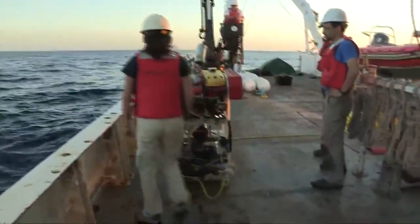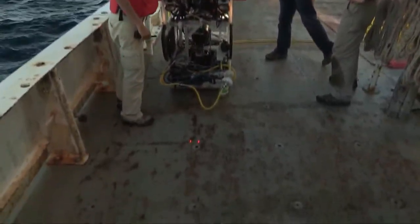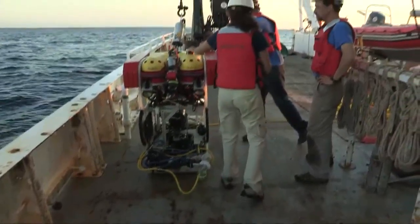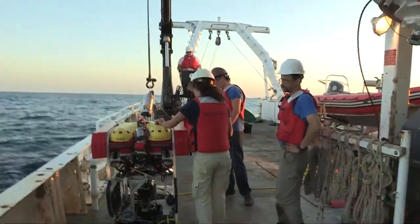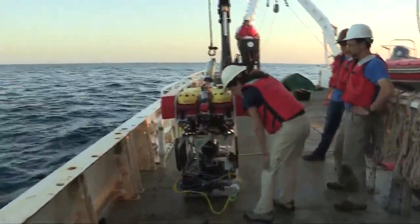And we're actually going to dive this ROV during this broadcast and hopefully get down on top of the U-boat tonight. So we're pretty excited to watch this action live as it unfolds this evening. It's a beautiful night out there. We've had some technical challenges along the way.